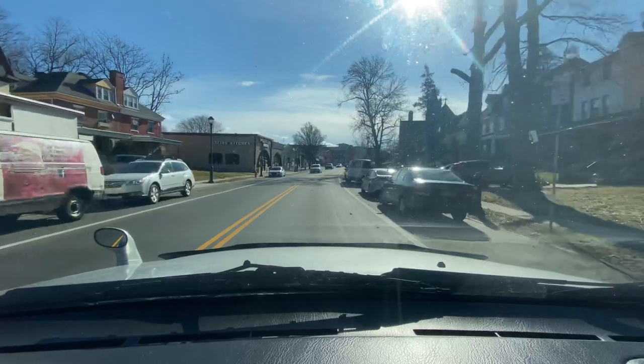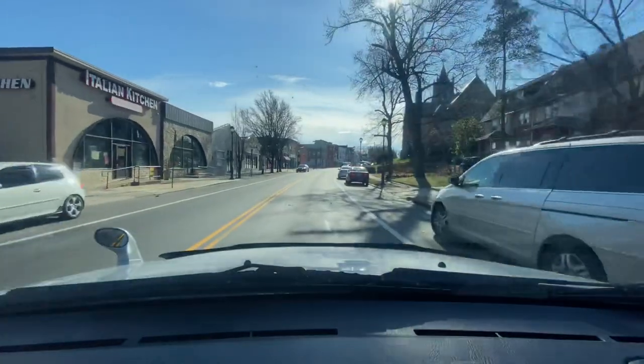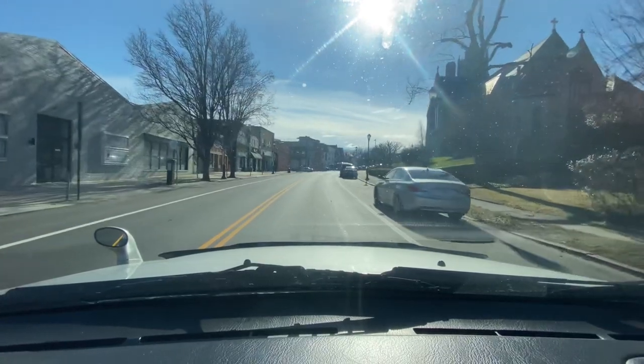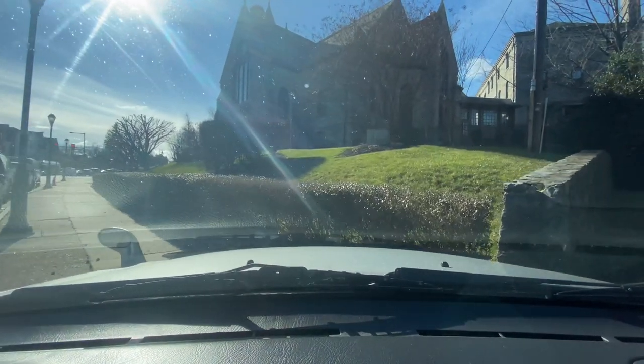I know a lot of people, the reason why I mentioned Kensington is because a lot of people like to use that as a reference. On my left-hand side, we got an Italian kitchen. It's a pizzeria. We got a couple of businesses on my left, and we got Lady of Our Lords on the right. I'm going to pull up right here. I'm going to pull up on the sidewalk so she can get a good look.